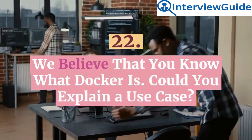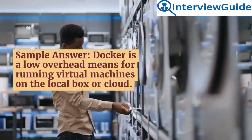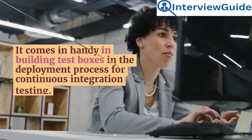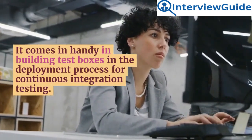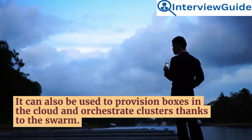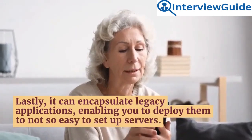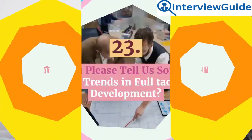22. We believe that you know what Docker is. Could you explain a use case? Sample answer. Docker is a low-overhead means for running virtual machines on the local box or cloud. It comes in handy in building test boxes in the deployment process for continuous integration testing. It can also be used to provision boxes in the cloud and orchestrate clusters thanks to the swarm. Lastly, it can encapsulate legacy applications, enabling you to deploy them to not so easy to set up servers.